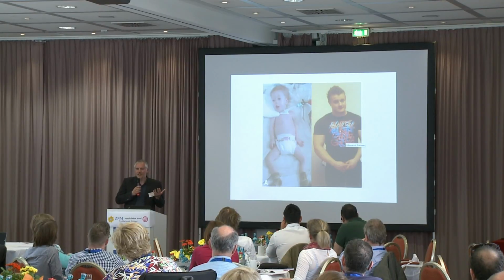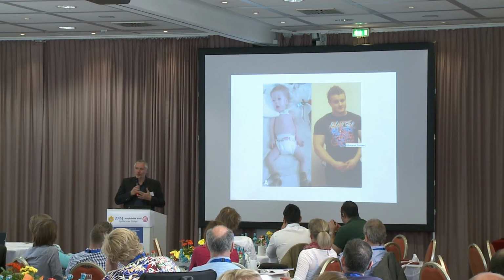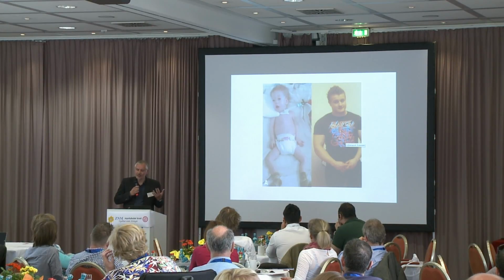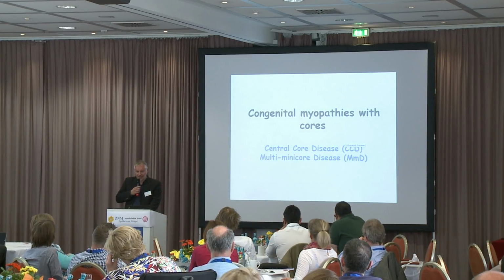Just as an example, various changes in the genes can have an effect. On the left side, you see a small boy with centronuclear myopathy based on recessive mutations in the ryanodine receptor gene. On the right side, you see a young man with a mutation that leads to malignant hyperthermia. And I think the differences in the muscle structure are very impressive and remarkable.